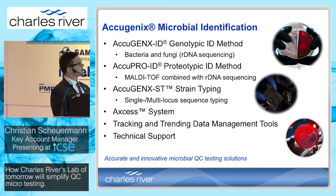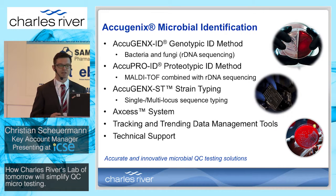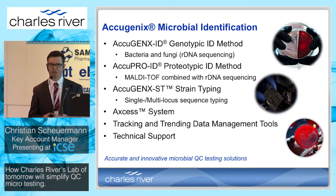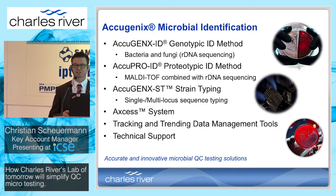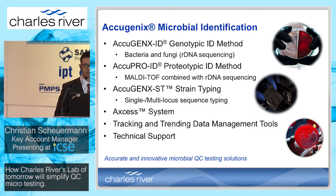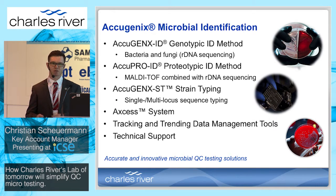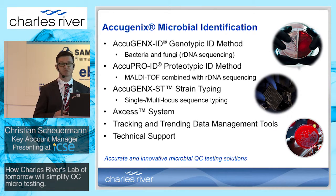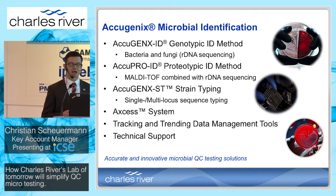We also offer a service called AccuPro ID. That's a MALDI-TOF identification solution from Bruker, which we combine with our database. And every sample that does not result in a species level identification will be transferred to rDNA sequencing without any additional costs. So this allows us to have a way higher reportable rate than if we would use these systems as standalone systems.